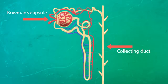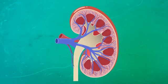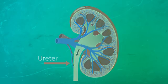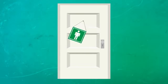and eventually reaches the collecting duct. The collecting duct takes waste down to the area of the kidney called the pyramid, where it collects all the waste from all the nephrons. Then it flows out of the kidney in the ureter down to the bladder, where it's stored until the person gets that urge, the urge when you need to go. And then it's released out of the urethra.